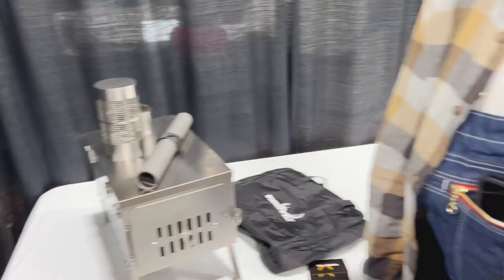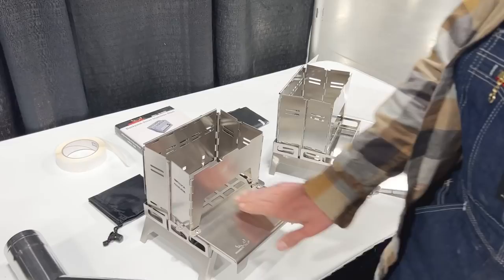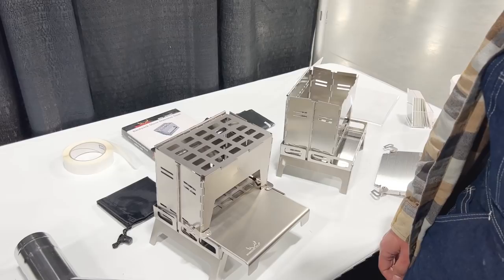So got a coffee pot. Coffee pot. And then these little foldables. Yeah, these are just like little bushcraft stoves. So this is like an accessory feeder tray where you can put longer sticks in here and push them into the stove. You know, put a little pot on there. So just a lightweight backpacking stove. You don't want to deal with gas or anything like that.